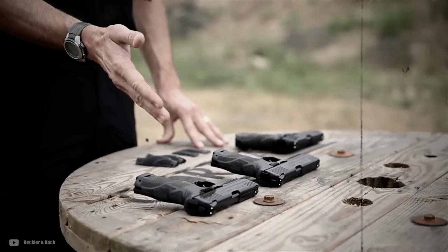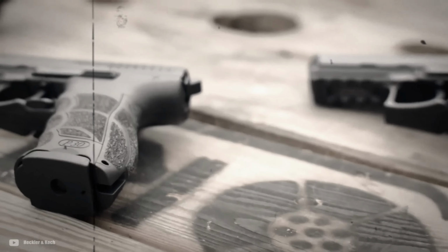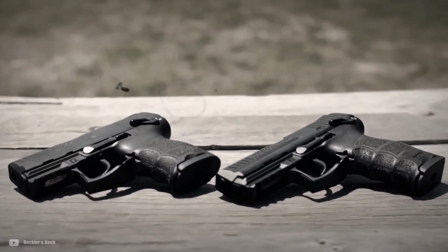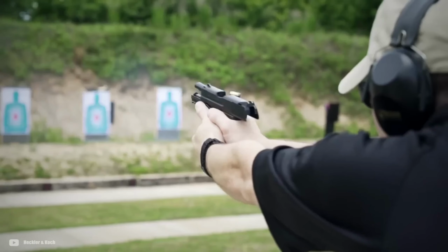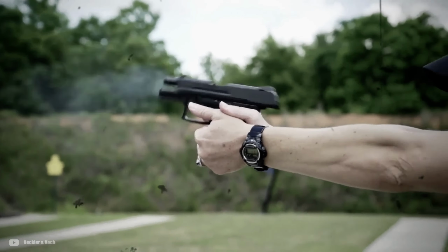Ergonomically, the P30 takes a different path than most striker-fired guns. It won't be everyone's cup of coffee, but for those who like a DASA platform with thoughtful design, it's a strong contender. All said and done, the HK P30 may be a bit of a niche pick, but it's a high-quality piece that earns its keep. Well worth considering if you want something just a little off the beaten path.